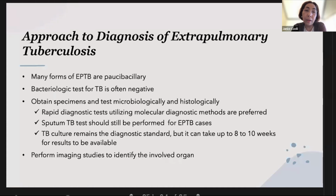We really need to do imaging studies to actually determine the site of extrapulmonary TB. And although it's hard to get samples, we still need to really try to obtain specimens and to test them microbiologically and histologically.